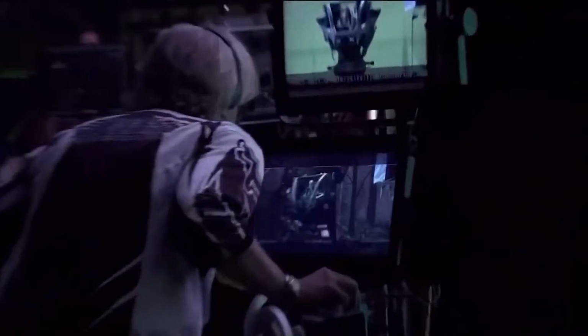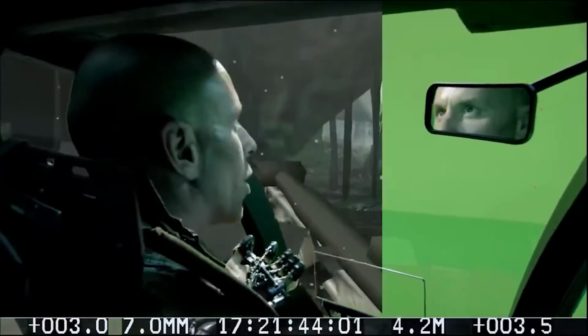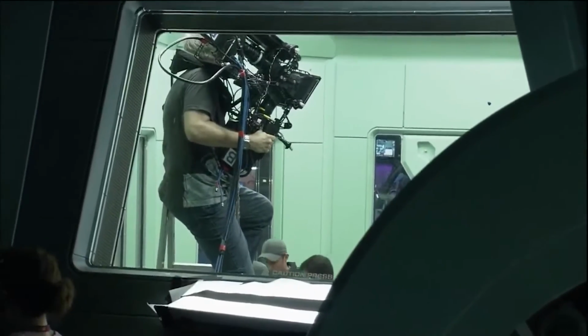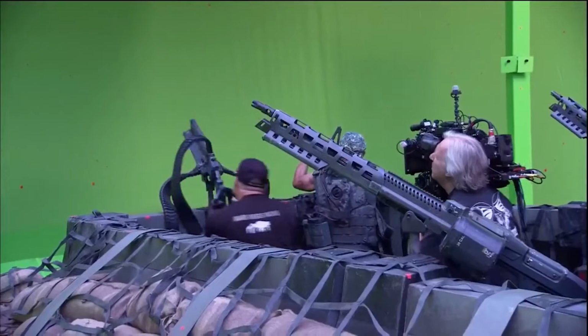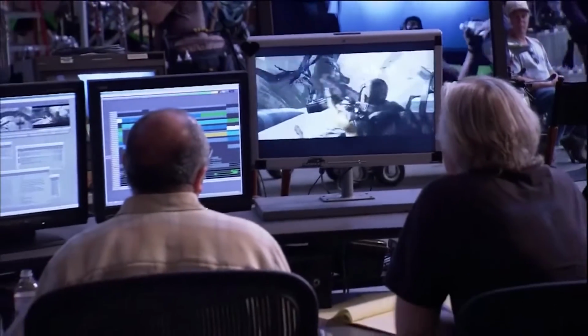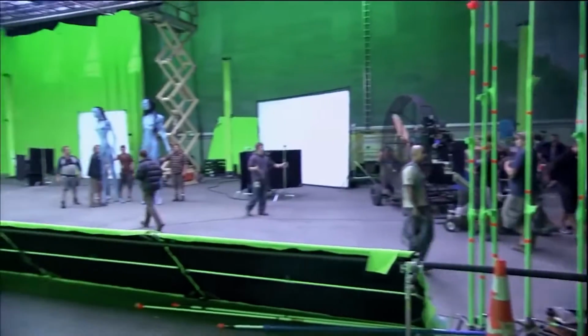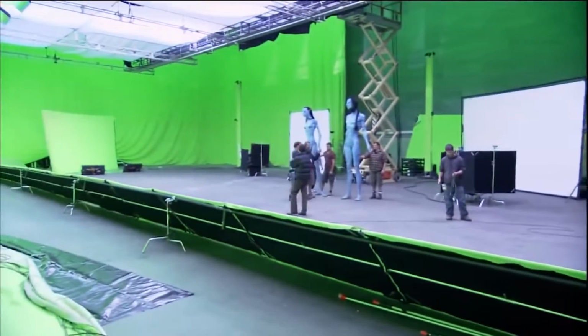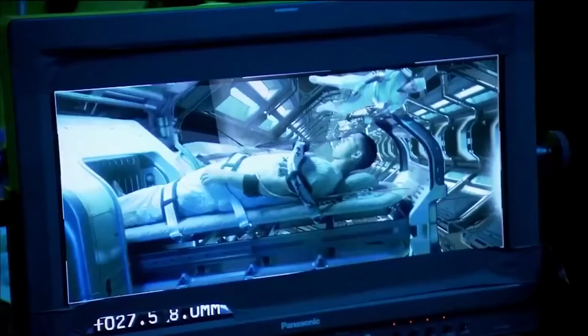The Simulcam, a device that allowed them to execute real-time compositing over a green screen, was another innovative feature. So they'd film actors in locations that required digital extensions, like the hangar bay, and the composited product would appear in the viewfinder, with digital backgrounds replacing the green screen. Needless to say, this is a big benefit for those working behind the camera, since they can immediately see how the scene will look and frame it.